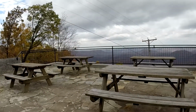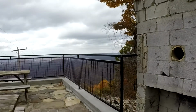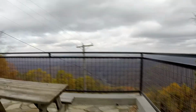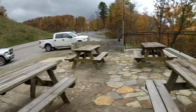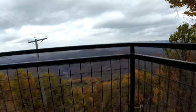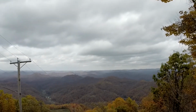I'm going to start this video off by showing you one of the first structures here that they've just recently installed. At one time, there were a couple of really nice small cabins up here on top of the mountain. What they've done is they've actually filled the old foundation, stoned it, and put these picnic tables here, put the railing around it. And you can really see a long way from up here.